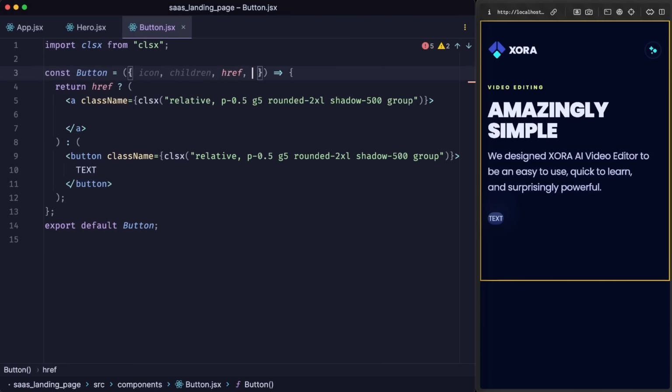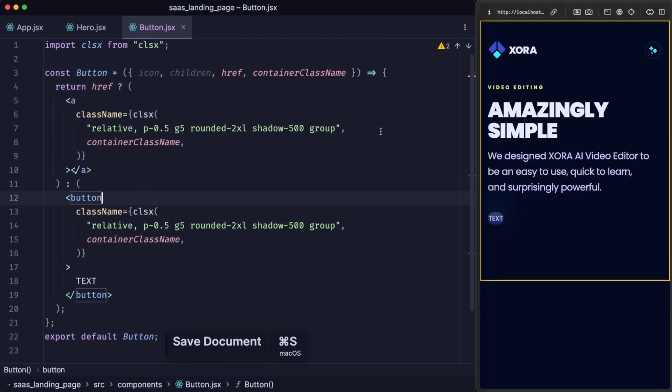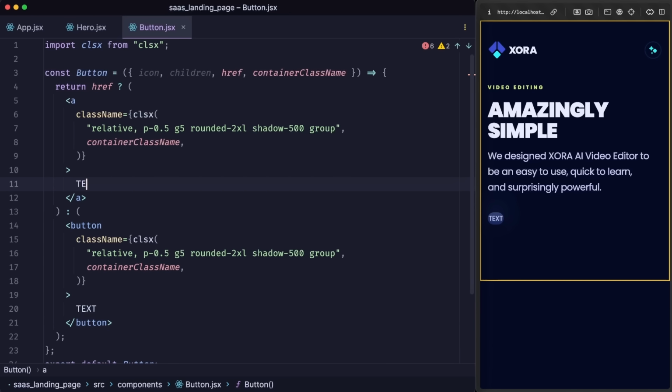So later on, if you want to pass additional container class name through props, we can just add it as the second parameter to our CLSX. That's going to look something like this. But now the question is, what goes inside of the anchor tag or inside of the button? Well, what goes inside is the same, right? We want to show some text here or some text here.